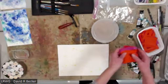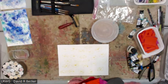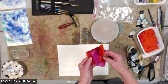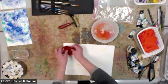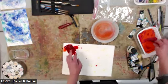So I grab a bunch of these tissues. Now, I've gathered your hands will be stained for days. Various oranges and reds and magenta. And then you just wet them and lay them down. It's messy. Kids love it.